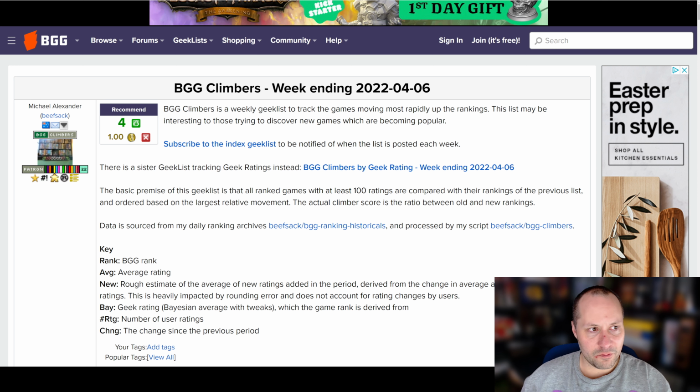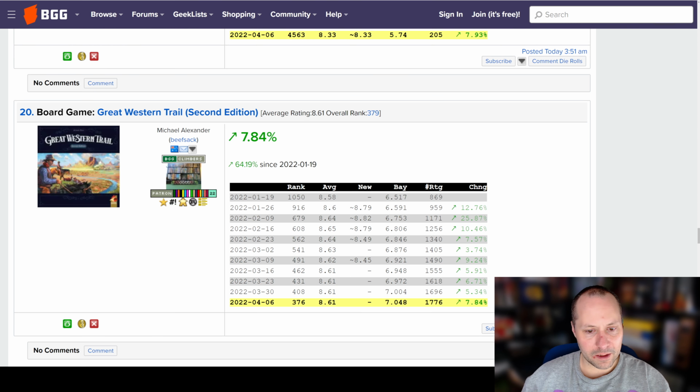We'll start with the stuff below the top 10 real quickly, since there's a lot of interesting stuff happening there. We have Great Western Trail 2nd Edition, rocketing up the charts as expected. I don't see how this doesn't end up in the top 100, and it will eventually displace the first edition.